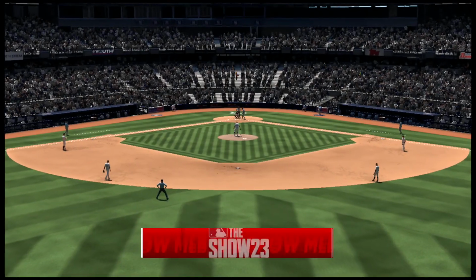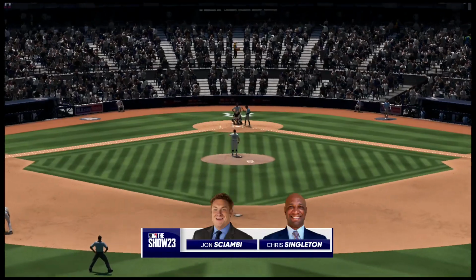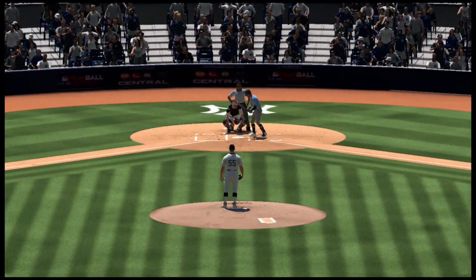No outs. And welcome back. Leading off the top of the 5th, John Sciambi with Chris Singleton. And leading it off, Junior Caminero. First pitch strike.